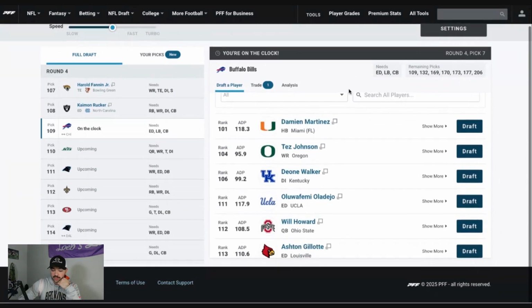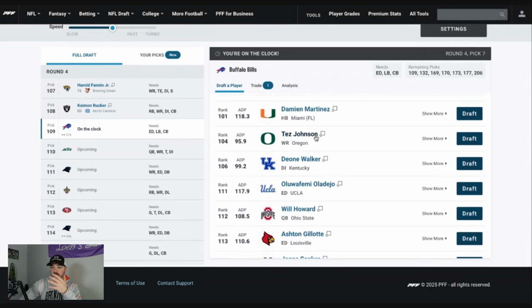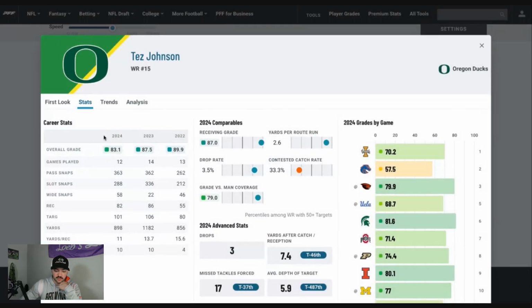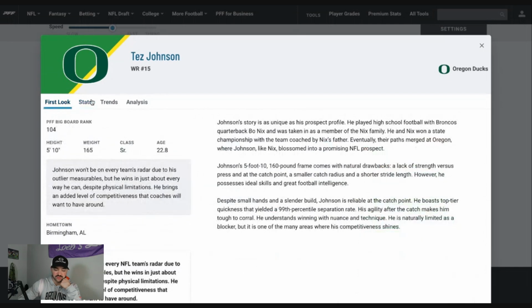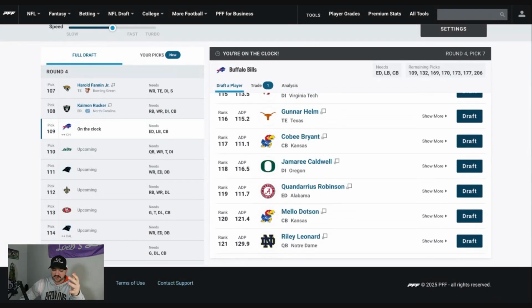Are there other players on the board right now that would give us some type of edge or some type of explosive play in the run game, in the pass game? Obviously, the Bills running backs are pretty good. They have a good room, but if they don't want to pay James Cook, they try to get a backup. Tez Johnson is a guy who, again, is a little bit smaller, slighter build. The Bills have so many slot guys. I know everybody's looking at this name and recognizing it. Probably not for the Buffalo Bills.